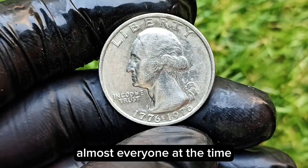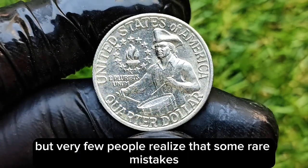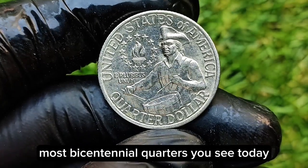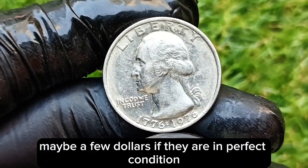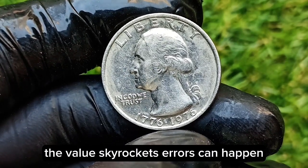Almost everyone at the time wanted to keep one as a souvenir, but very few people realized that some rare mistakes, known as mint errors, would turn this common coin into a treasure worth tens of thousands of dollars. Most bicentennial quarters you see today are worth only 25 cents, maybe a few dollars if they are in perfect condition. But when a rare minting error is found, the value skyrockets.